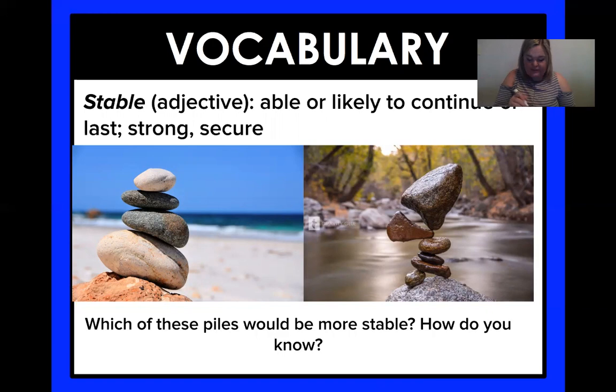Now you're going to go up in the top left corner and write the definition. It means it's able or likely to continue to last. And then we are super lucky because this definition kind of gives us two synonyms. That is our next box. It's a synonym, and I'm just going to put S-Y-N. A synonym means the same. If you've ever heard that song, that's how I always remember it. So synonym, it means it's strong, or it's secure, and you're going to want two synonyms. And then antonym, it means the opposite. If you haven't ever heard that song, you should look it up. It's a really good song.